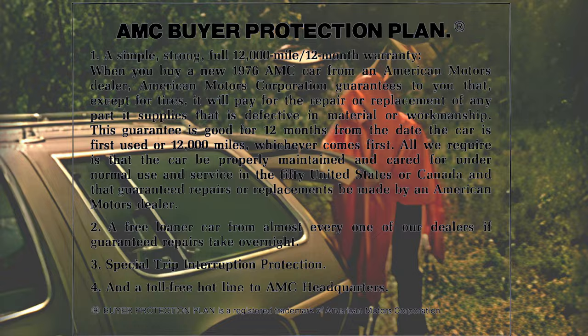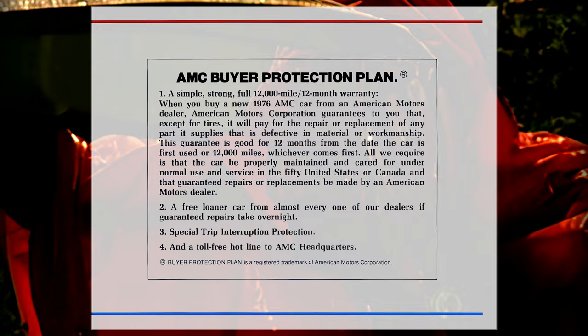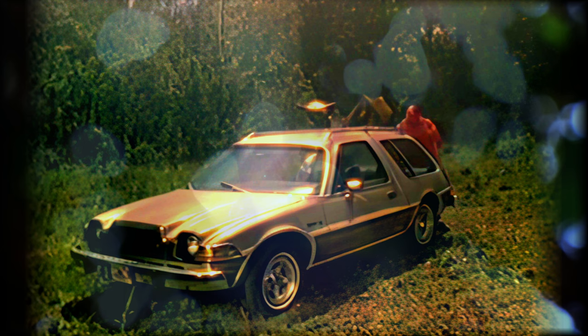The Buyer Protection Plan provided 12 months of peace of mind, including innovative for the time features, such as a toll-free support hotline and special trip interruption protection. All of this made Pacer the right choice for the family that dared to embrace a vision of a bold new future.